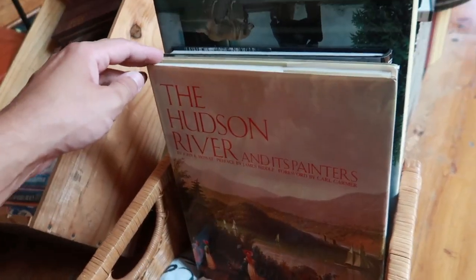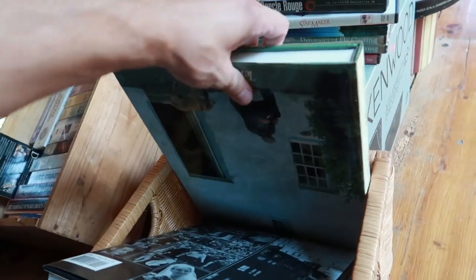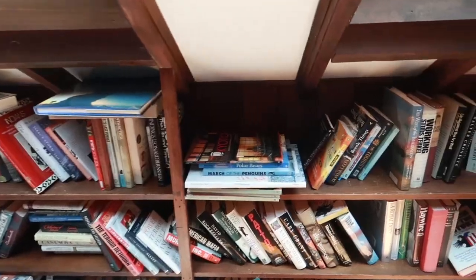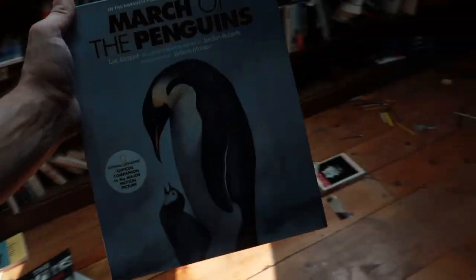So you get the Hudson River and its painters. This Bucks County one. This one is the 100 Years of Philadelphia. And just a larger book of Irish monuments, it looked like. I guess I should probably take the March of the Penguins book because, well, penguins. We'll take that.